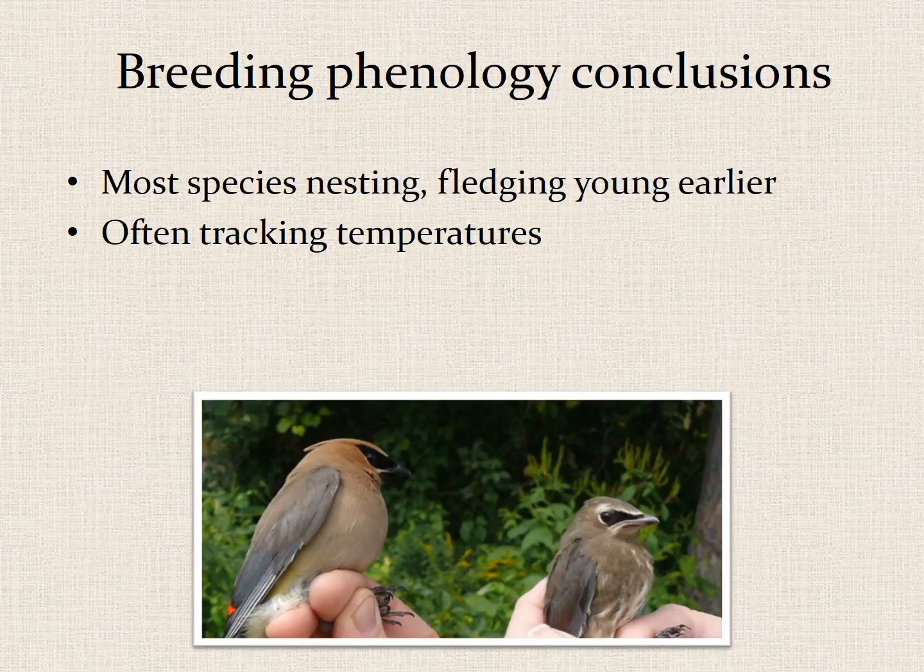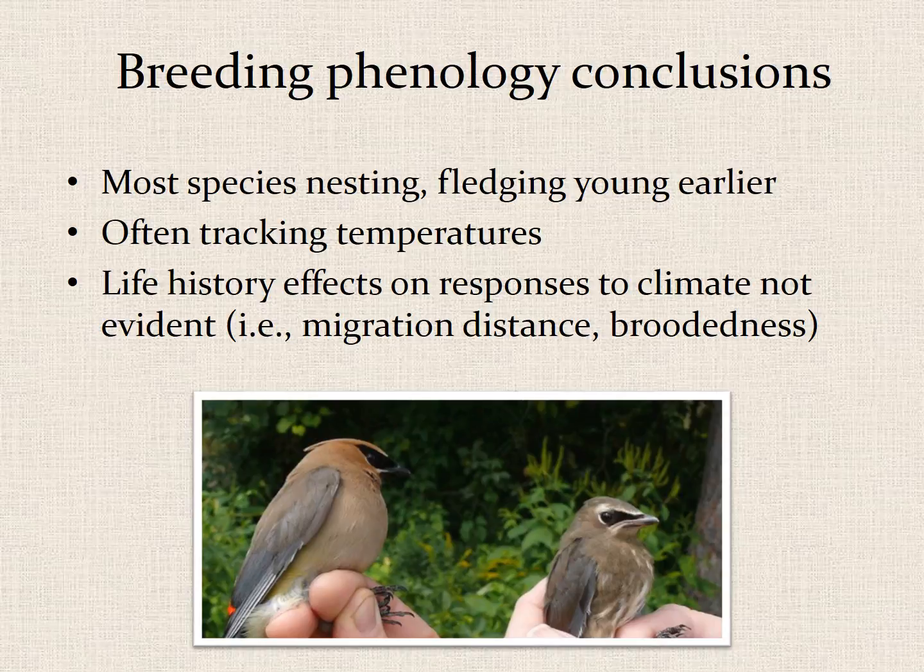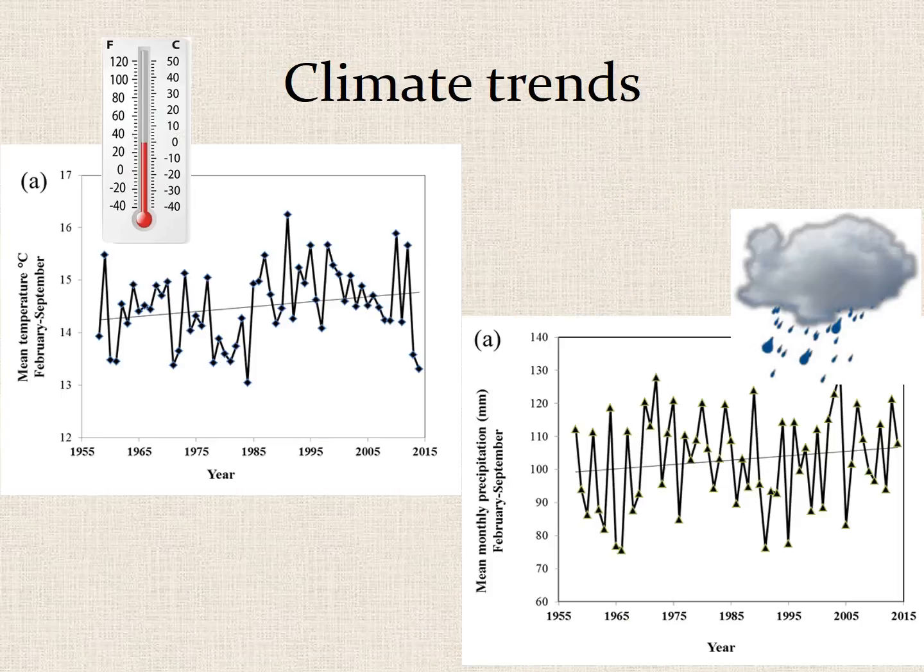points. Tracking temperatures, it's usually the same species. Life history effects on responses to climate are not particularly interesting, so we're finding that across strategies, in terms of number of broods, migration distance, it doesn't really matter, they're all responding to some of those.